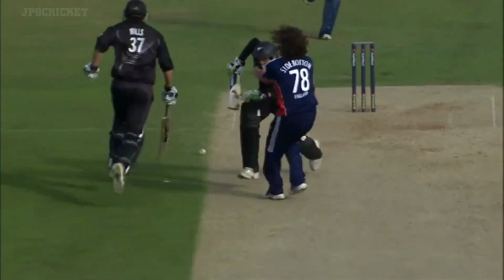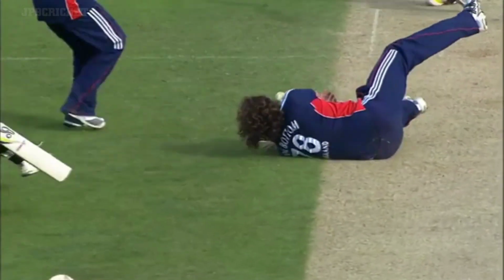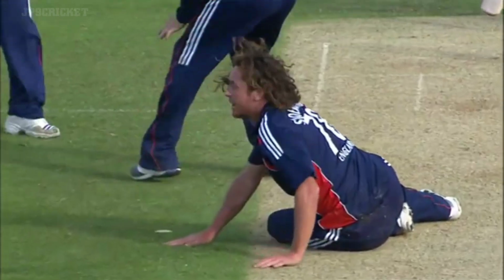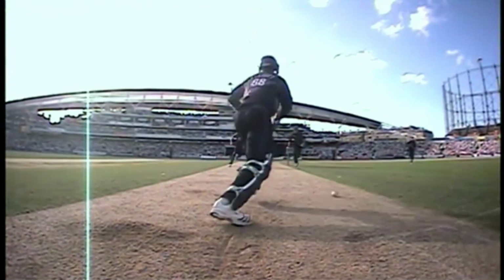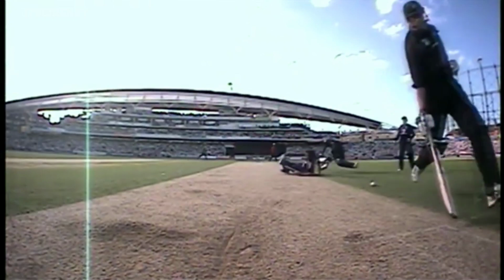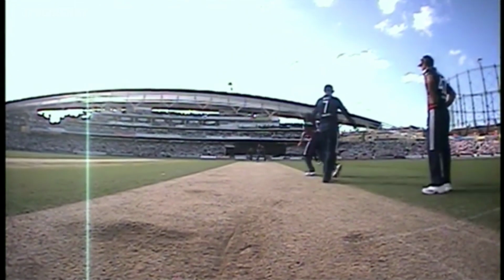Here he goes for the single. There's the accidental clash, no doubt about that. Sidebottom's going on the line of the ball. And after that, because he's hit the deck, he's got no chance of making his ground. Run out, straightforward. Oh my goodness me, what a day this has been.